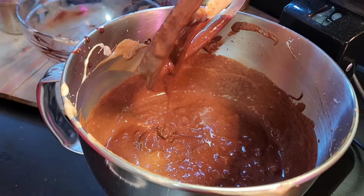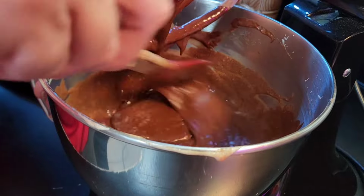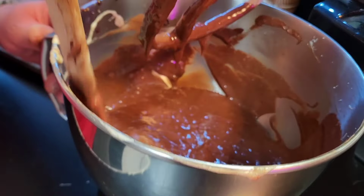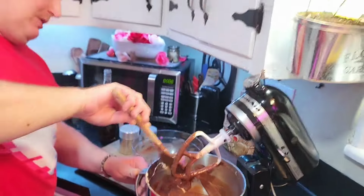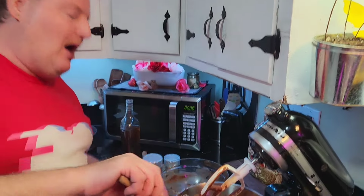Oh my goodness. Smells so good. Yes, I know I said it again. It smells so good. Hey, when I invent smell-o-vision, I'm going to be a millionaire. See, Amanda thinks so.